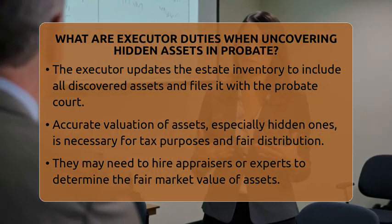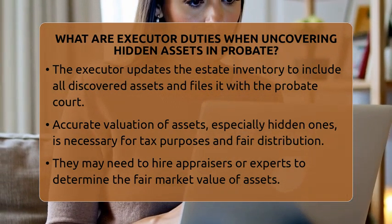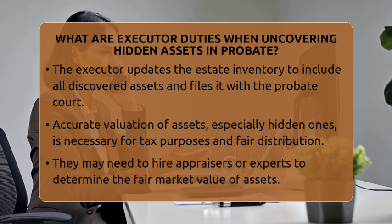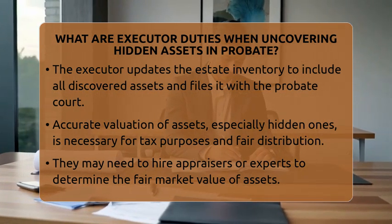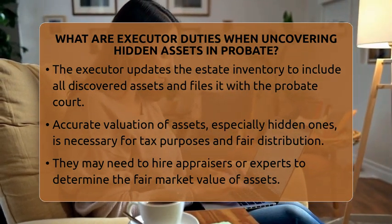Valuation is another important step. The executor needs to get fair market values for the hidden assets, often by hiring appraisers or experts. This helps determine the correct amount for tax purposes and fair distribution among beneficiaries. If the estate's value increases because of the hidden assets, the executor may need to pay additional taxes.